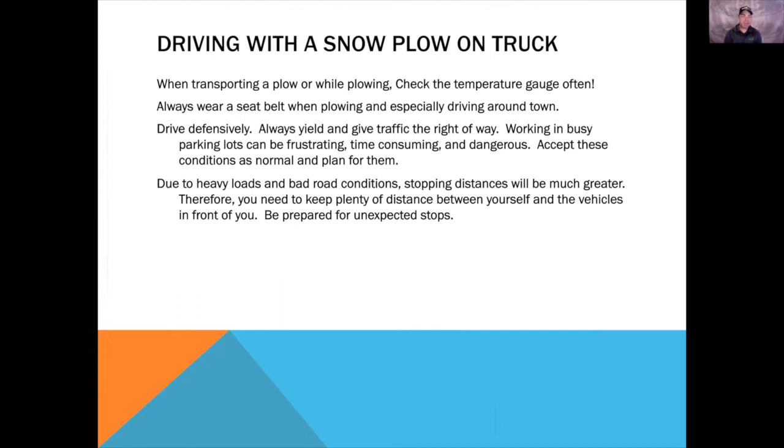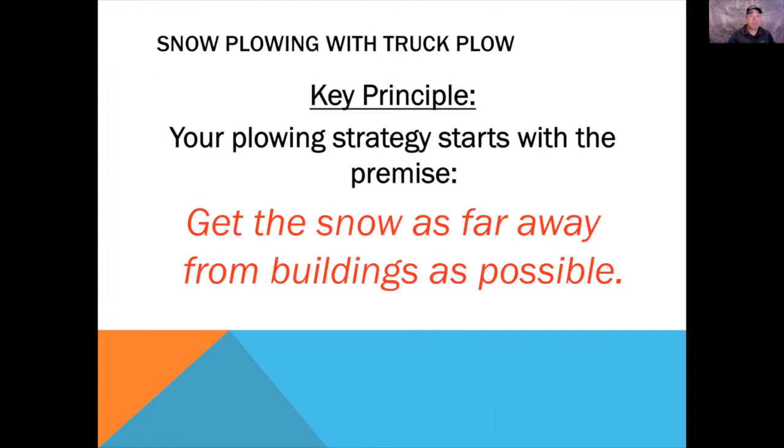And then due to heavy loads in your truck, stopping distances are a lot less than they should be. So you have to plan ahead, leave more room between you and the vehicle in front of you. And then, just always be ready for unexpected stops.